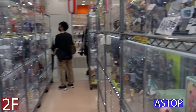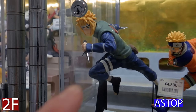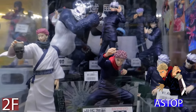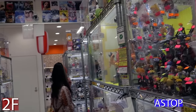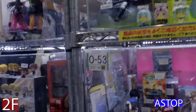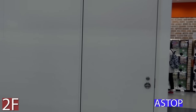Even more. Some cool Naruto, those are really nice looking. This one, on the left side, is 15, this one is 40. Jujutsu Kaisen as well for 10 bucks. The most difficult figurines to find actually is Death Note. I didn't find a lot of Death Notes here. Dragon Ball. Anyway, let's get out of this wall, otherwise we'll spend the whole day.